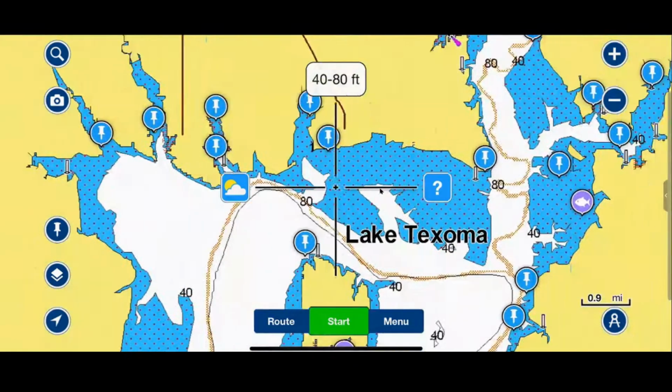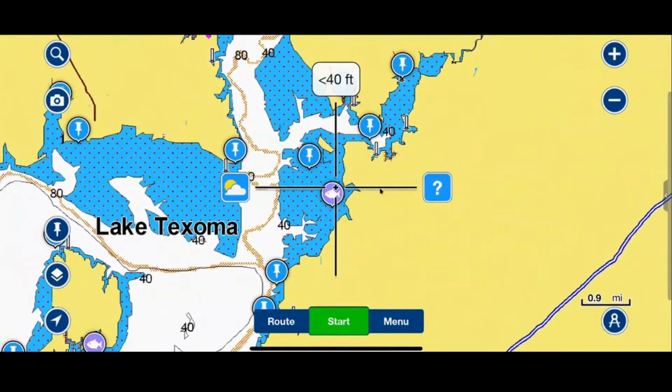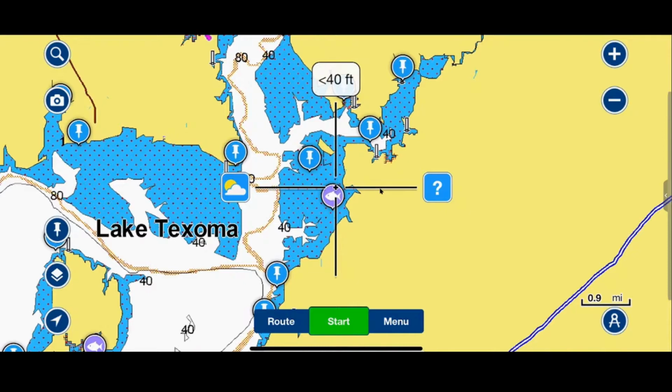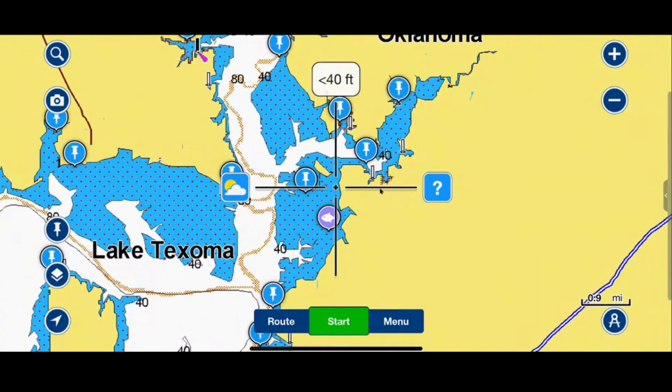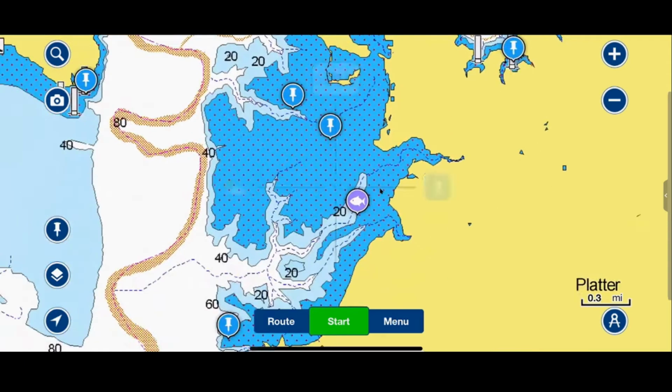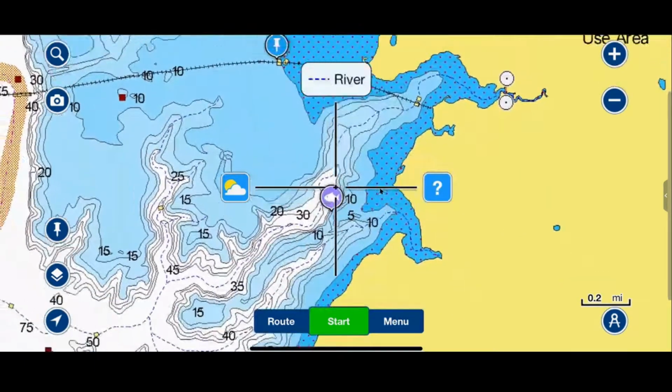This time, we're going to start at this purple fish where we started, but instead of going south, we're going up here. We're going to cover all of these areas. So let's see what we can cover today. We'll give it about 20-25 minutes on this one. We'll break off as soon as we hit that marker. I'm not sure how long this is going to take. We already covered that one.